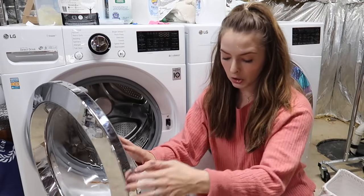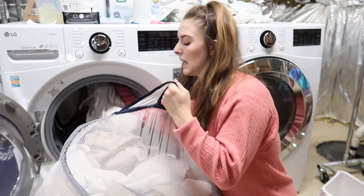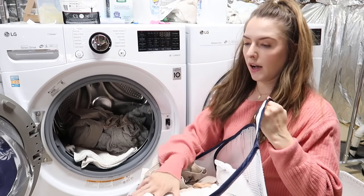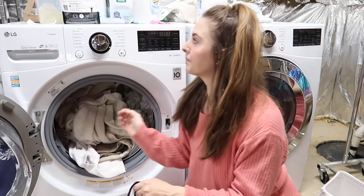Okay, so I'm going to put our clothes to wash. And then I've got some of Jackson's clothes that have been drying that I can go and put away in his room. But something that is new, since I'm down here, I've been trying out a new detergent.